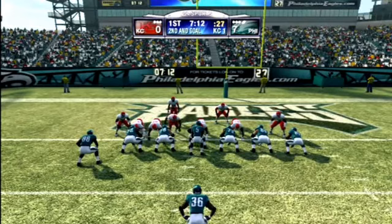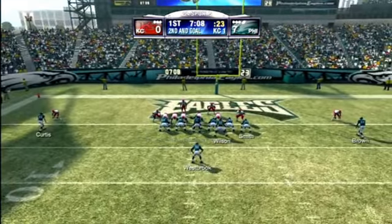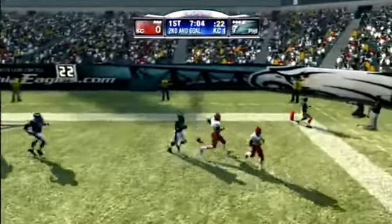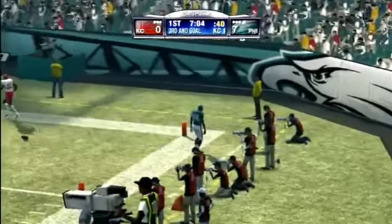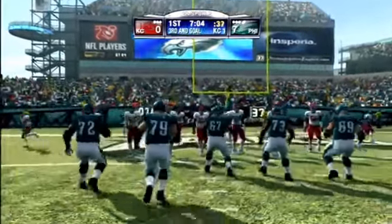Right. The defense has him surrounded. Defender tips it away, and it's batted away at the last minute by the defender. Just when it looked like the quarterback might sneak that one in there, a late pass defense and a good play.